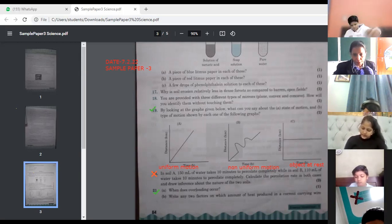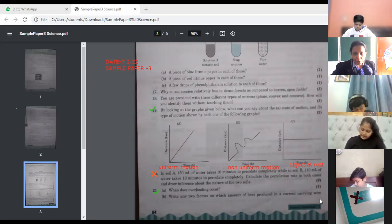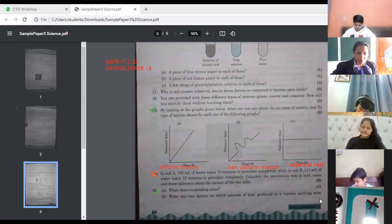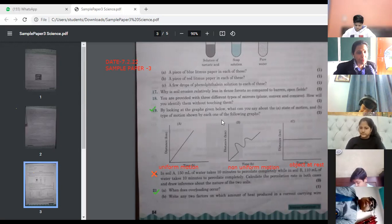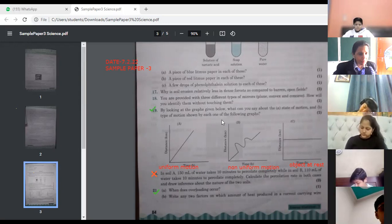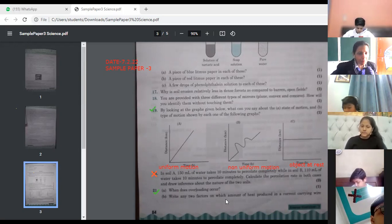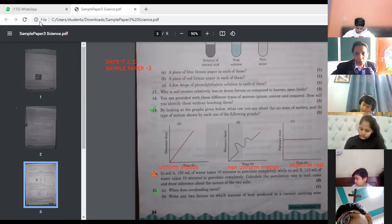Next, B part. Write any two factors on which the heat produced in a current carrying wire depends. Tell me any two factors. Yes, nature of the, this is given in your book. Three factors are given. Ma'am, thickness or length? Very good. Thickness and length of the wire. Second is? No. Three points are written. First, as he has said, thickness or length of the wire, or amount of current flowing through it. Tell me what else, three points are there. Nature of the current. Nature of current is also there.